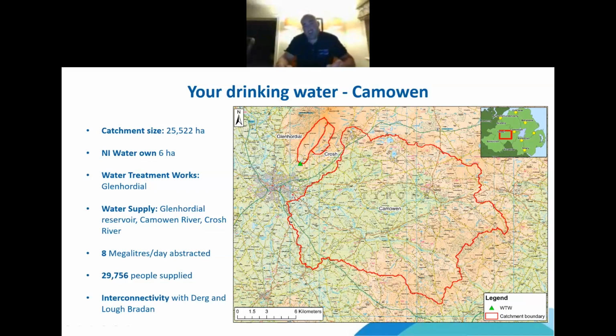So basically, I'm speaking about the Camowen catchment here this evening. This is where your drinking water comes from. The Camowen catchment size is 25,500 hectares. Of that, Northern Ireland Water only own 6 hectares, basically just around the reservoirs. The water treatment works that feeds the Camowen is Glenhordial. We get the water from the Glenhordial Reservoir, the Camowen River and the Cross River, and there's 8 million litres a day abstracted to supply roughly 30,000 people.